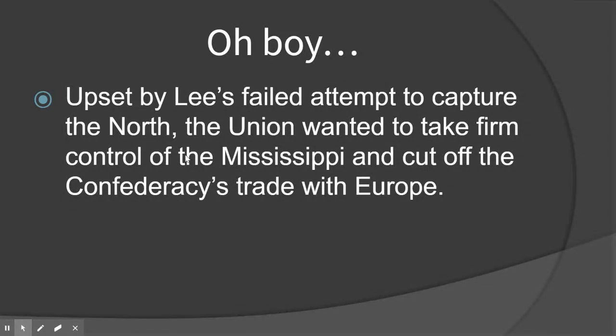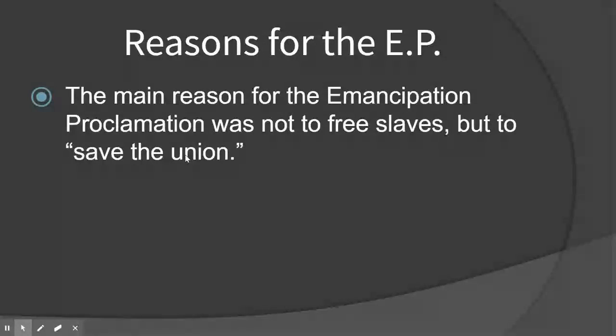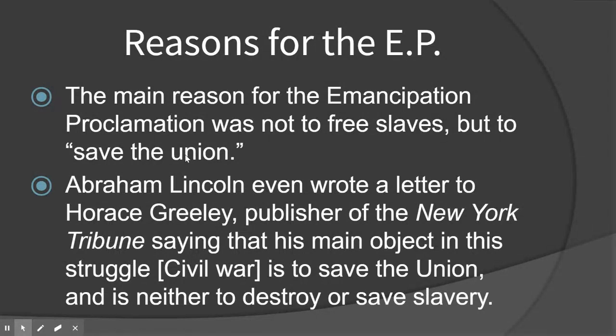Now, upset by Lee's failed attempt to capture the North, the Union wanted to take firm control of the Mississippi and cut off the Confederacy's trade with Europe. Now, before all that happens, Lincoln will issue the Emancipation Proclamation on January 1st, 1863. Some reasons for the EP. It was not to free the slaves, but to save the Union. That was the whole purpose of this.